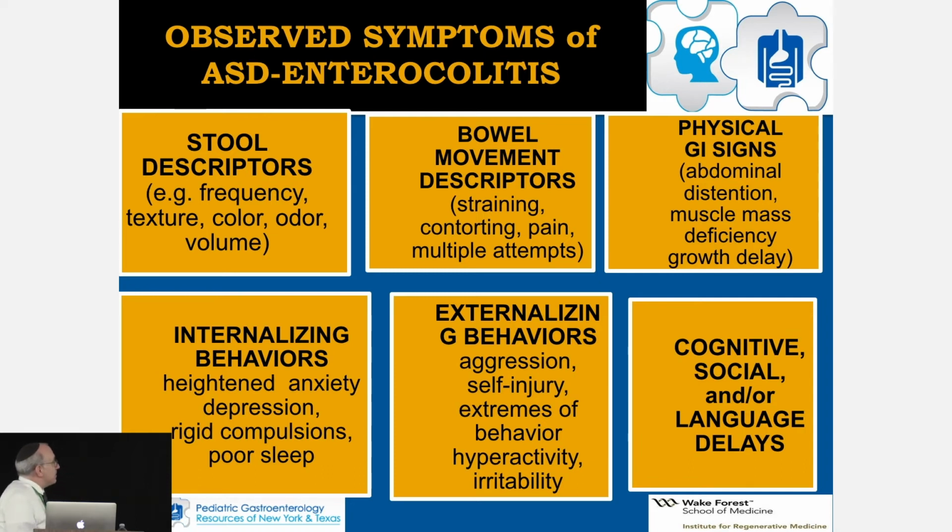But the stool descriptors, what we call them, the frequency of the stool, texture of the stool, the color, the odor, the volume. We have photographs of all these. Those are different. The frequency of bowel movements in children with autism is 1 to 2 a day, which is normal. The texture is abnormal. It's a loose, unformed texture, not watery. The color is typically yellow or very, very light brown. The odor is awful. The volume is often quite large, usually quite large.